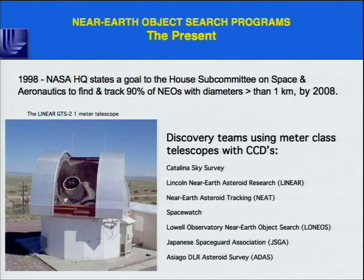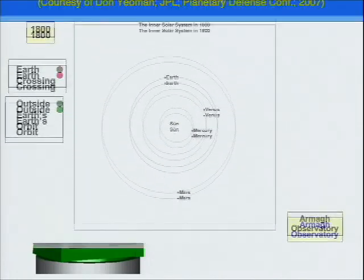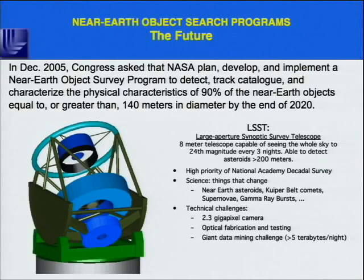More recently, however, NASA, let me back up here. NASA decided that in fact we should do better than that, because while a 1 kilometer body is a real mess when it hits, a simple 200-meter body would actually spoil your whole day on the west coast of the US. And so they said, well, maybe we should look for smaller bodies. NASA's looking into how to do that.